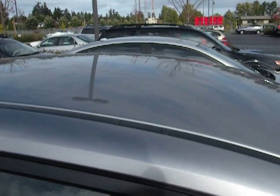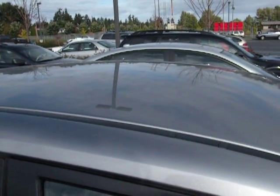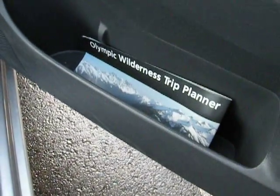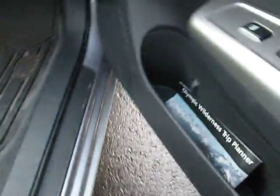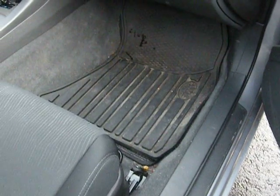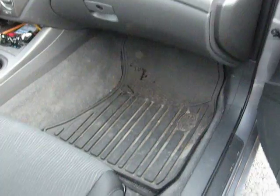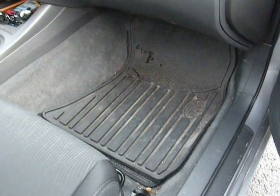Let's see. Another thing about my weekends or free time that I mentioned earlier, backpacking, this little trail map thing from Olympic National Park. I love backpacking. I love hiking, getting outside. As I mentioned before, I snowboard in the winter. Seattle as well is a very wet climate.